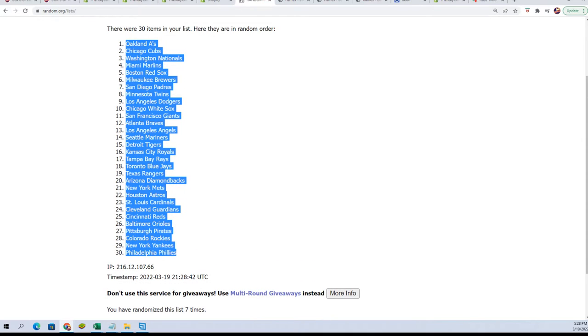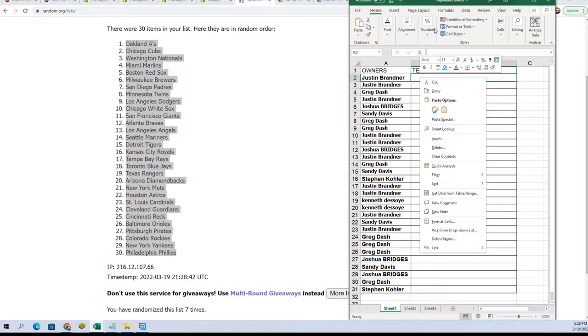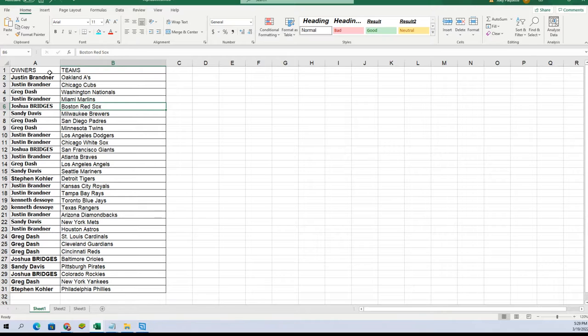And now you'll be able to see your team in the break. Okay, Greg, you got the Yankees, bro. Who got Tampa? Justin, the Angels, Greg, and Padres, you got some great teams. There's the Red Sox for Joshua B and the Marlins for Justin. Let's go ahead and get this in alphabetical order by team name.